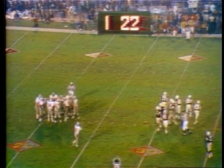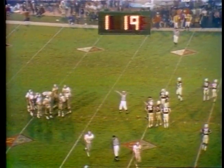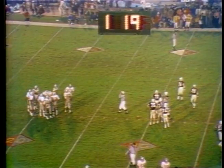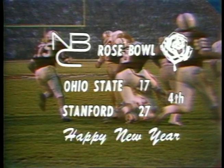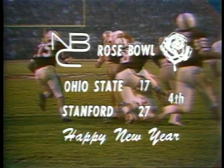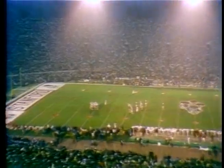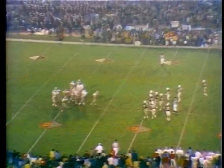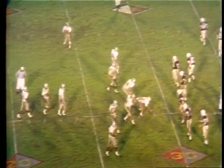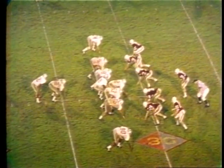27-17, the clock ticking away against Ohio State. And now timeout charged against Ohio State. Action will continue here at the Rose Bowl. The score is Stanford 27, Ohio State 17. We also want to thank the Stanford coach, John Ralston, and his staff. Johnny Ralston, at the age of 43, about to score the biggest victory of his career. The athletic director, Chuck Taylor. Sports Information Director, Bob Murphy.